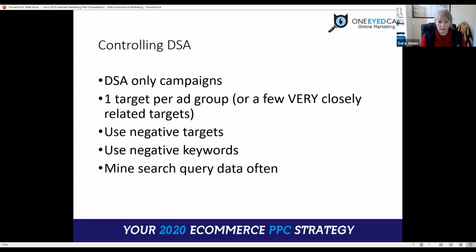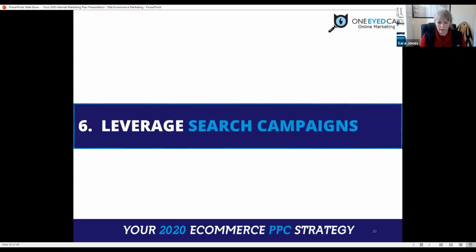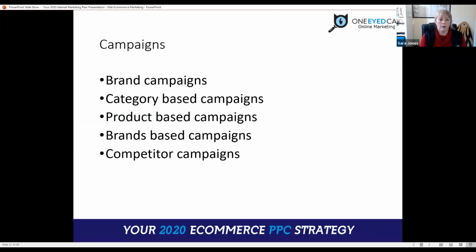So that's your DSA campaigns. Once you've got your DSA campaigns going, obviously you need to be looking at search campaigns. I would always recommend starting with shopping campaigns. Shopping always works better than search for an e-commerce business. But search is also really, really valuable. You need to make sure that you've got it set up right. What you need to think about is having a brand campaign. Now, when I say brand campaigns, I'm talking about your brand.